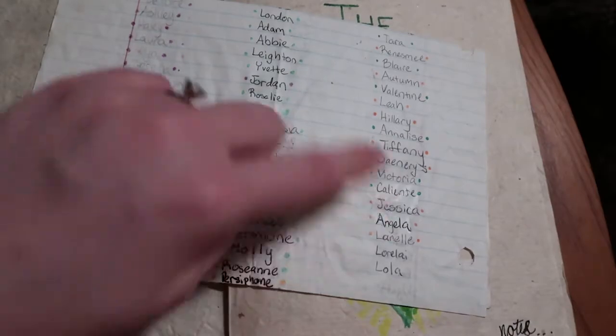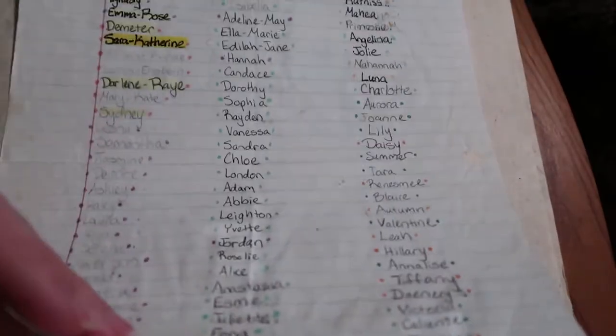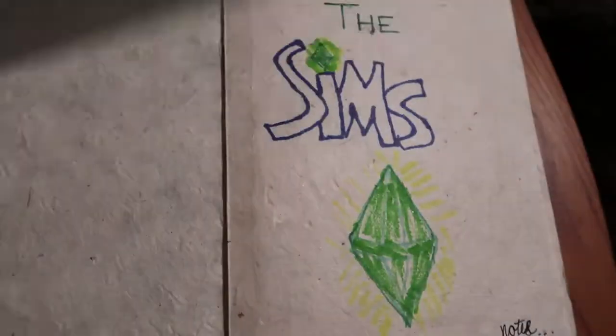But I also want to start writing cheats in there and using it more for Sims 4 as well, which I'm super into right now. Though Zach deleted my Sims 4 game, but we won't talk about that because it's sensitive. And this is what I used to write down. I have a certain family going and I didn't want repeat names, so I started writing down all of the children that were born in that family. Did I mention that I am a Sims nerd? I am. I have no shame.